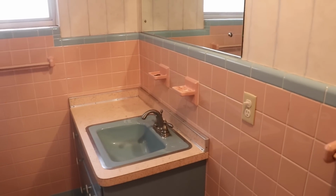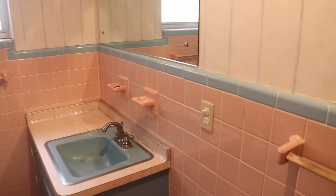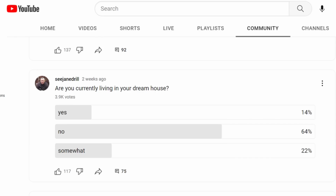Now some of you may be asking, Leah, why did you purchase such an ugly house? And the answer may surprise you, and it's kind of simple. Here's the thing. A few weeks ago, I placed a poll on the Seejanedrill community page, and I asked folks, are you living in your dream house? And only 14% of the people that responded said yes, they were.